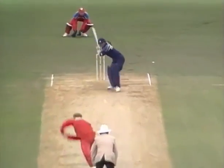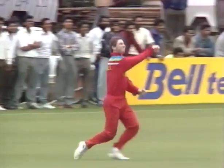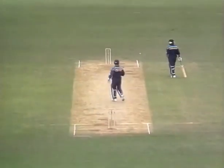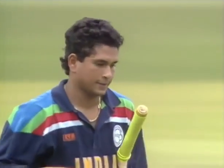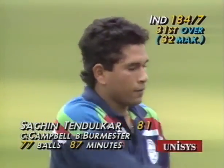Well, a bit of an inside-out shot here, just trying to squeeze it really. Not really trying to hit it around mid-on, but a bottom hand screwing it around. That's a very well-judged catch too, and Burmester picks up his 3rd wicket for 30. And Tendulkar's innings has come to an end. 81 in 77 deliveries, 184 for 7 in the 31st.